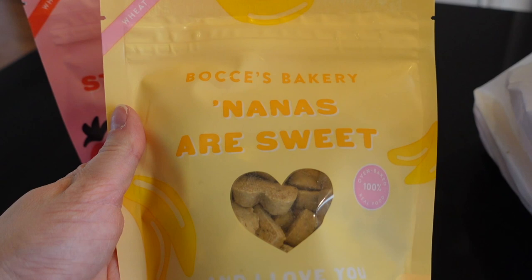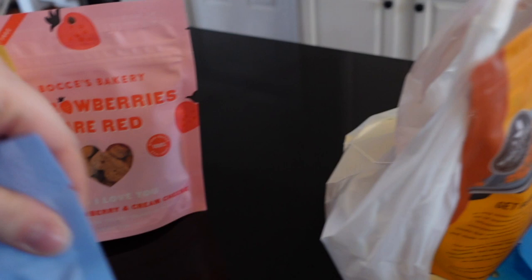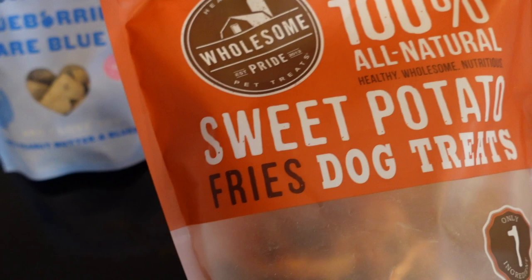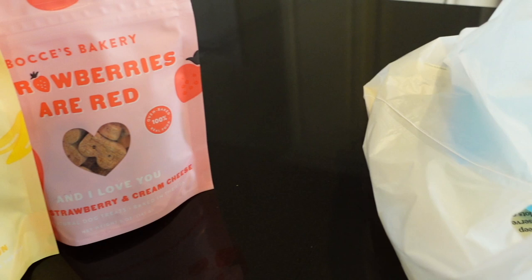And now I found these ones. Bananas are sweet and I love you. So that's bananas and bacon. And if you hear honking, Gus is over there with a honking toy. And then this one is the blueberries are blue, which he loves blueberries. So those are super cute. So those are going to be in his Valentine's bag. These ones we are just going to use all the time. There's some dried sweet potato fries that he really likes and we break those up on walks.